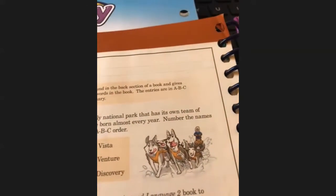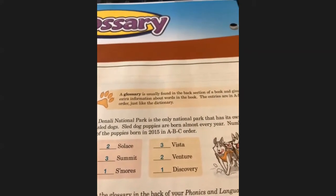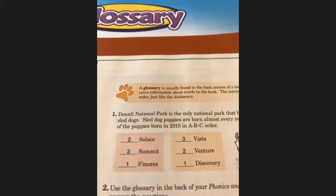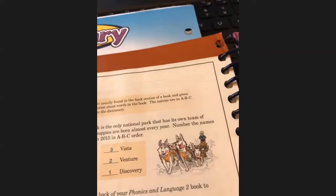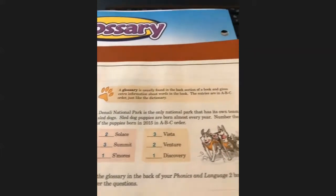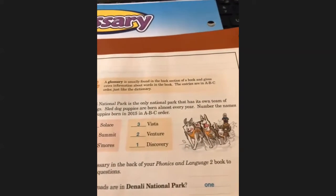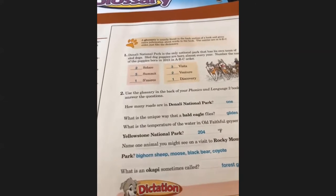Now there's a team of dogs, and it's the only national park that has a team of sled dogs. And they even raise their puppies up there every year. You get new puppies. What they want you to do is take the names of these dogs that are part of the sled dog team and put them in ABC order. Okay? And then it's going to ask you questions.